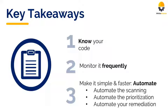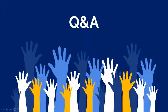Then we need to somehow automate the prioritization based on business value, of course. And the last thing is to automate your remediation. So automate your remediation is just as we discussed, to open new pull requests for new versions of the software. And I think this is really the key value for scanning and making sure that you're secure all the way from the very early stages of development all the way to the production part. So I think that's basically it.